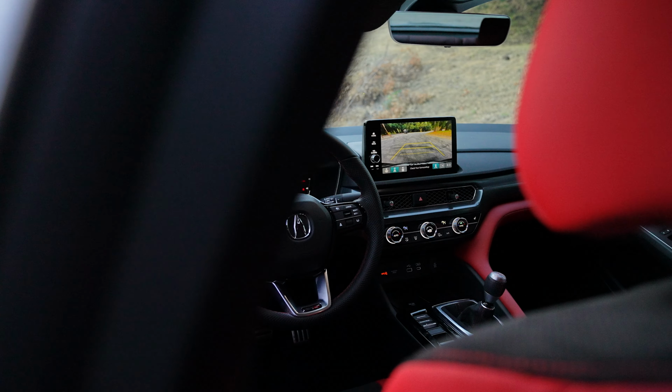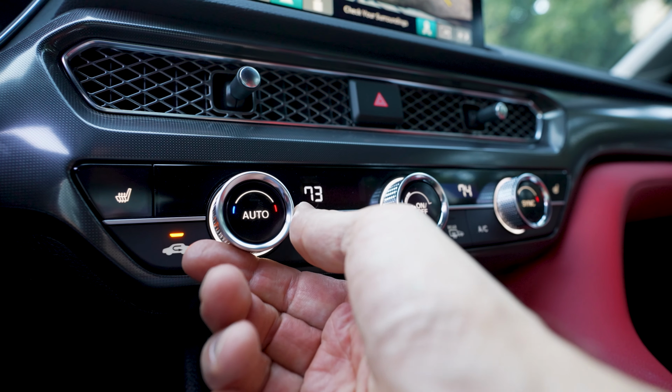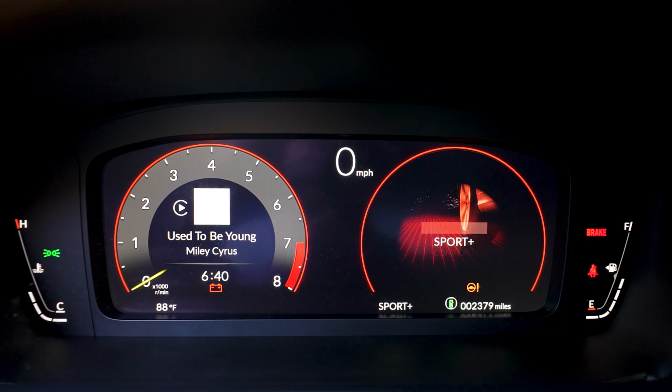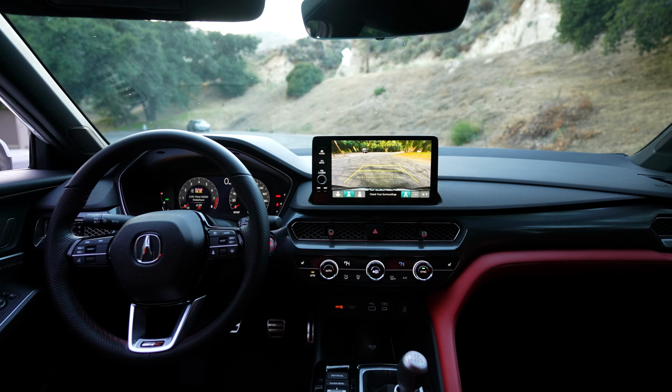The driver's seat is powered, the passenger seat is not. You've got these very nice physical HVAC controls. The center display is very easy to use. It is quite responsive, and the driver display is bright. The black levels are really good. It's highly configurable, and the steering wheel has a nice leather grip to it.